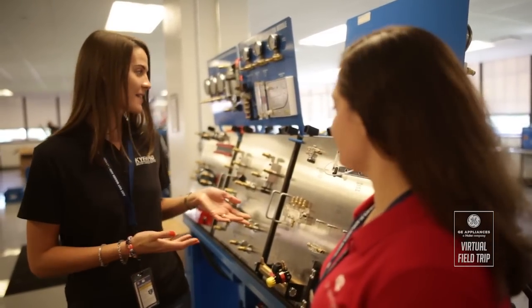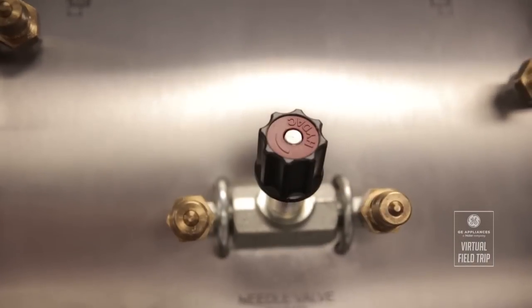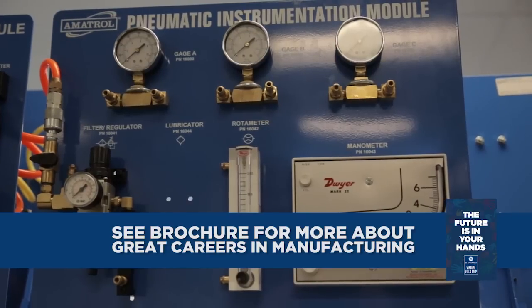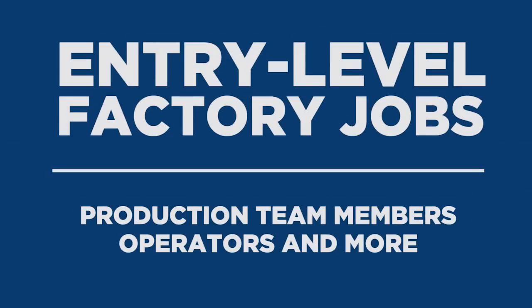And behind me right here is actually one of our simulators. So this is for some of our more mid-skilled jobs, like a maintenance technician. This is actually a hydraulic and a pneumatic simulator. A lot of our equipment on the floor uses this type of technology, so we have to train a lot of our folks coming into those jobs on how to do it. So all different types of jobs, all different types of classes happen here.